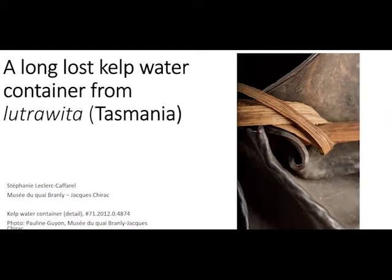I also cannot thank Frédéric Servin-Rivial enough. Frédéric is in charge of the historical documentation of collections in the Quai Branly, and she has done an incredible job on this research. Thank you, Frédéric. And of course, I'm always amazed at the skills of the wonderful people who work in our conservation lab in Branly and all the experts who work with them. Their knowledge has been invaluable. So now, the story.